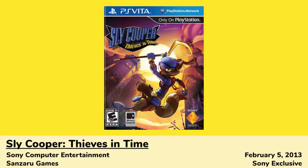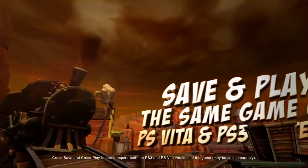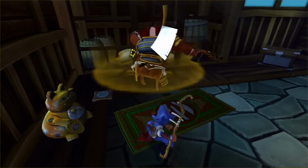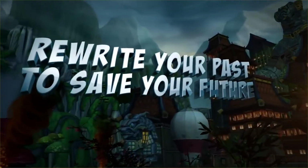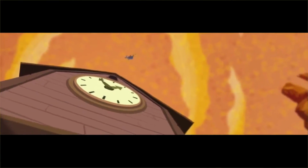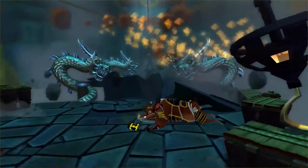The first game of the year is Sly Cooper Thieves in Time. Now, this was another attempt to keep a popular PS2 exclusive series going, being the fourth Sly Cooper game. It was developed by Sanzaru Games. They also ported the original games for the Sly Cooper collection, so they're pretty familiar with the franchise. This was released alongside a PS3 version, and players who owned both could use a feature through the Vita's AR functions to find collectibles. It's a decent follow-up to the Sly Cooper series. Again, it's another one of those fourth games by not the original developers, but a pretty decent game in its own right.